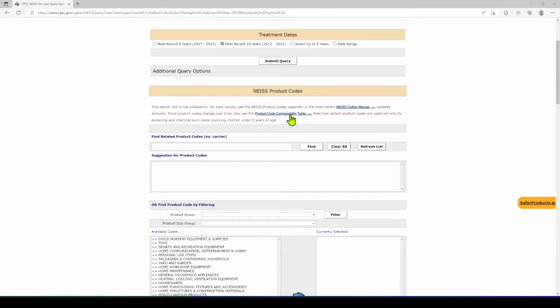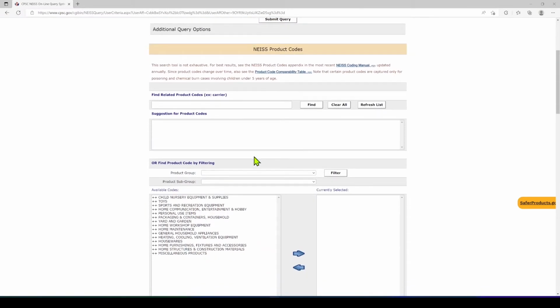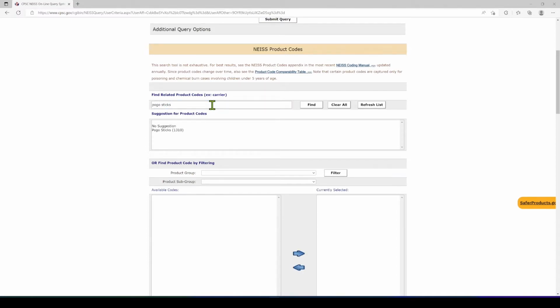And you can do product codes. So there's several products that you can choose from. You can go through the coding manual, this comparability. What I'll do is, let's look up pogo sticks. Actually, let's pull up something different. I'll pull up, we can do pogo sticks. There's several different things. You can do Christmas lights, anything like that.